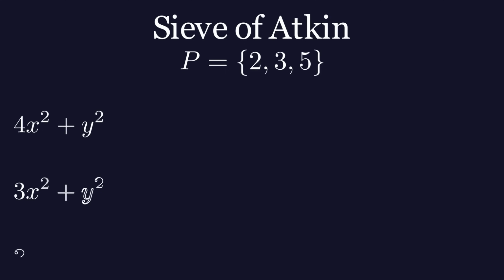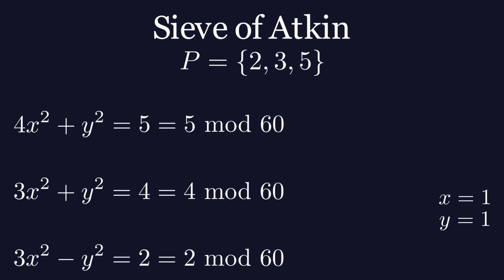The Sieve of Atkin is a method that's slightly faster for finding prime numbers. It starts with a list already containing 2, 3 and 5. Then it uses 3 specific formulas: 4x squared plus y squared, 3x squared plus y squared, and 3x squared minus y squared. We begin with both x and y set to 1 and compute these formulas and write them modulo 60. If the result of the first formula is one of those numbers, we add the value to the list of prime numbers. For the second formula, we add the value to the list of primes if it's equal to one of these numbers. And the same for the third expression.